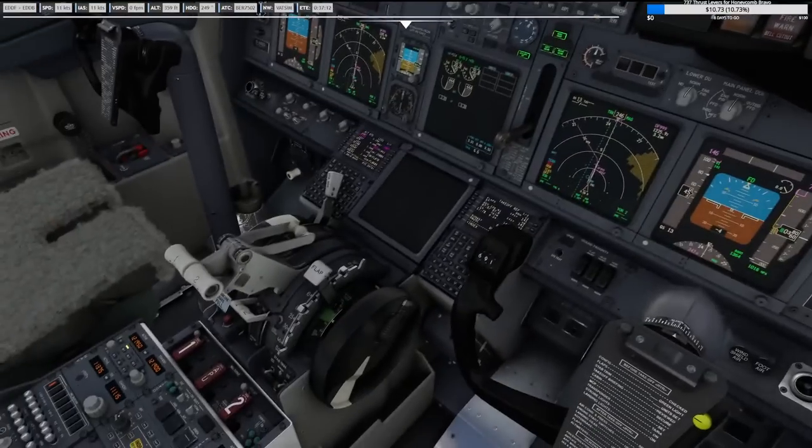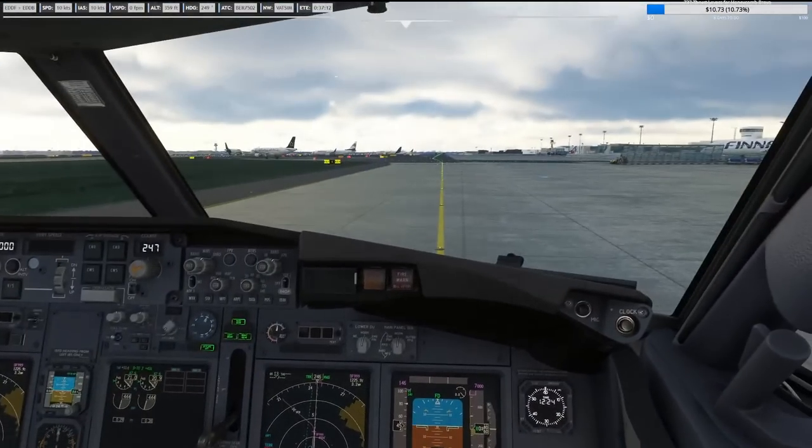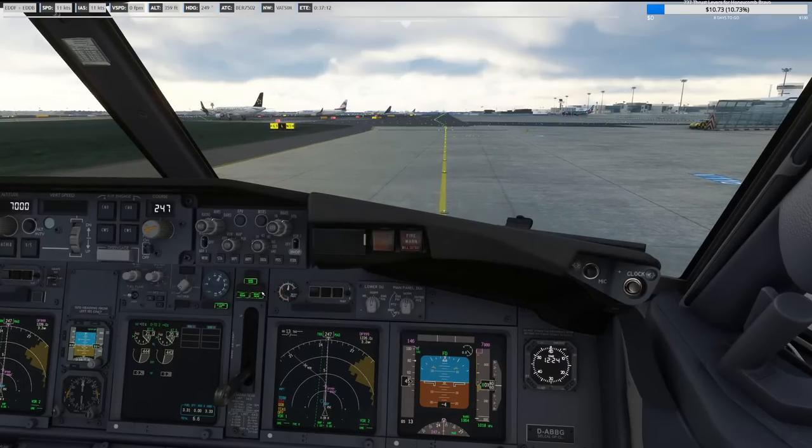119.9, Berlin 7502. Binner 8932, contact tower 119.9. Hello, Berlin 7502. Berlin 7502, tower good, taxi Lima 1.